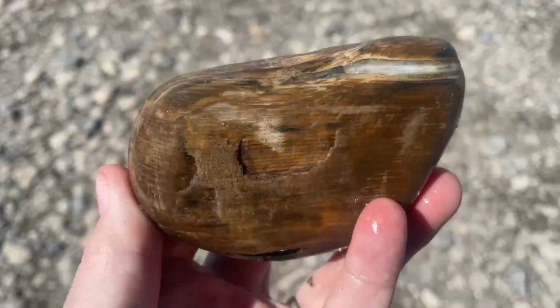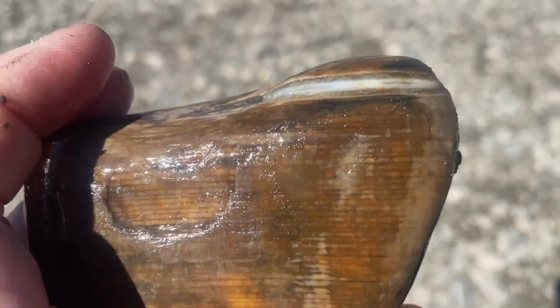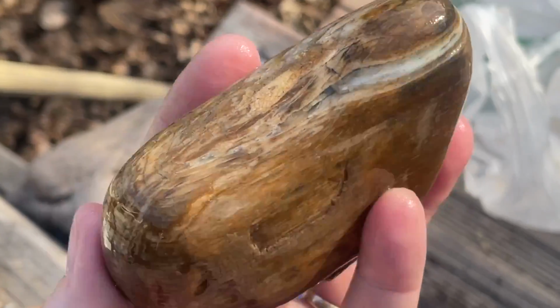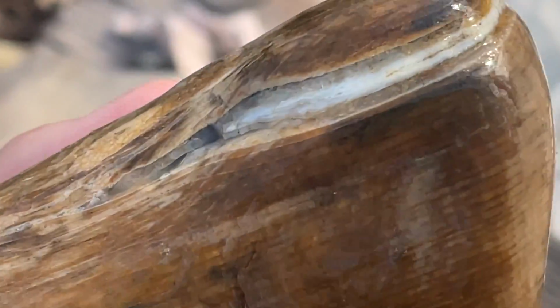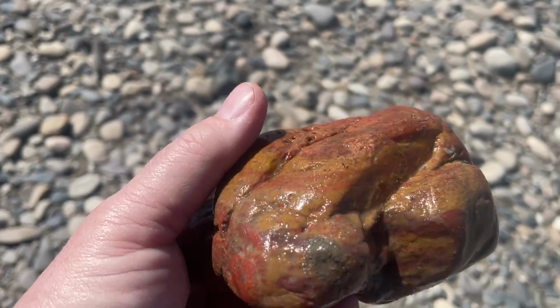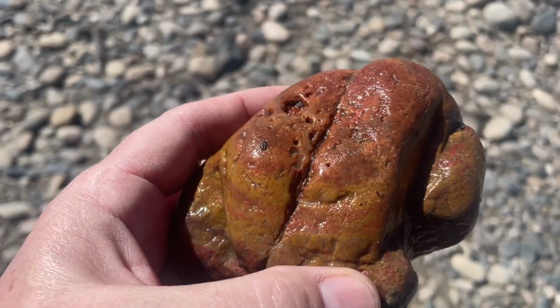Wow, this is a pretty piece of petrified wood. It even has some, looks like agate, filling in one of the cracks. Beautiful. Look at how pretty this jasper is. That's a really nice mix.